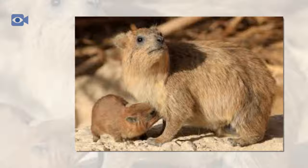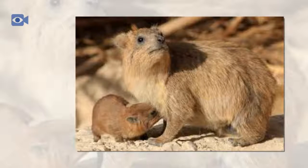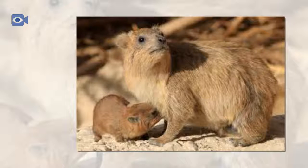However, the areas that the rock hyraxes use as toilets are actually common places to find humans, who are said to collect the deposits left by these animals, to use in traditional medicines.